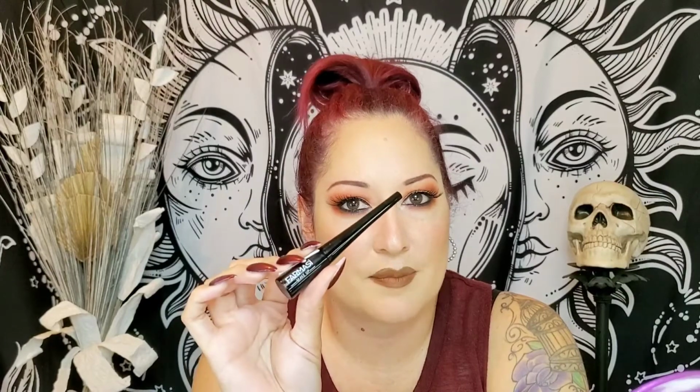I also tried, not for the first time, for the second time, the Pharmacy liquid eyeliner, which this brand I'm very curious about, and I want to try other products they have because I've heard good things about them, so I know this is good. Overall, I got hits, I think, and maybe one miss. Could it be a miss? I don't know. I don't know.